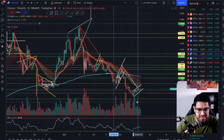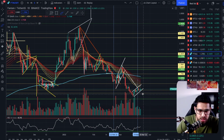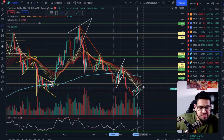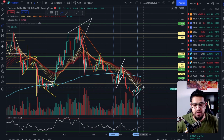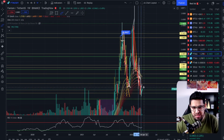Will we get rejected here, or are we finally going to start moving to the upside and breaking through some of these key levels? That's what we're looking out for right now. The bottom of the EMA ribbon comes in at about 135, so we're about 5 cents away from that. Is that EMA ribbon going to act as pressure to the downside, or can we start flipping that EMA ribbon into a bullish one? Now, the other way to look at that is to look at the weekly.